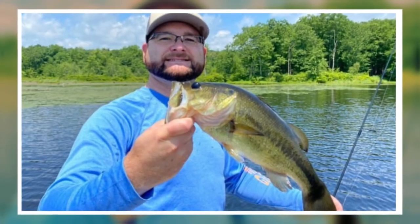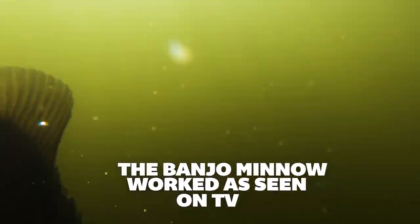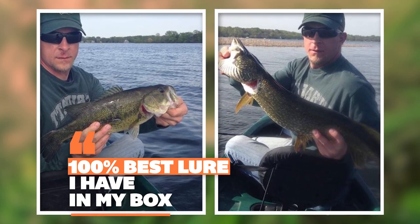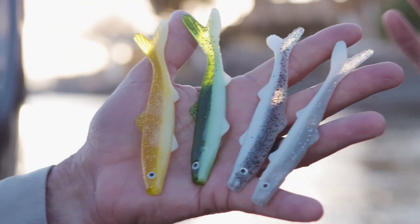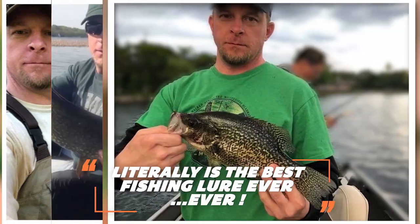I fished the original Banjo Minnow, and it was the original as seen on TV lure, and it was one of the few as seen on TV products that worked as seen. 100% best lure I have in my box. The first time I showed my cousin, he was just freaking out. That looks like a real minnow. I'm like, yeah, I know. Literally is the best fishing lure ever.